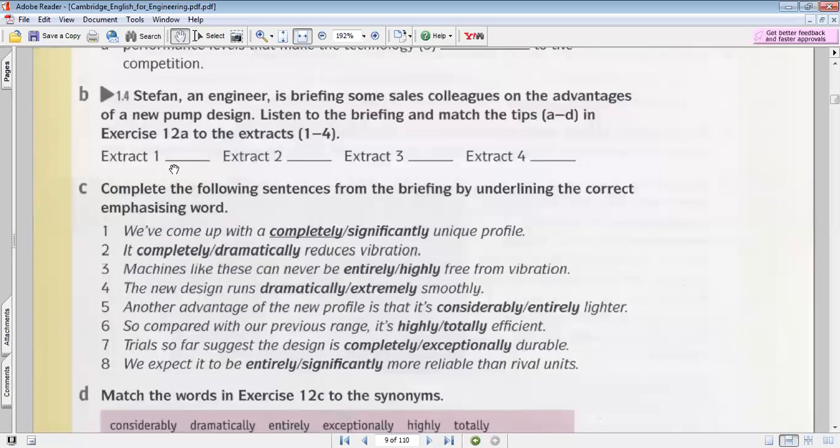I'm reading on page 86, which has the tips that relate to the extracts about Stefan. The first piece of advice: "As you can see from this cross section, we have come up with a completely unique profile. It's exclusive to this company and unlike anything else on the market." The word exclusive means حصري, or limited to only.